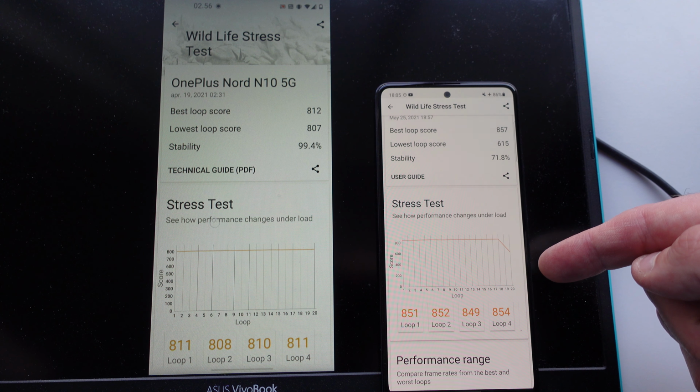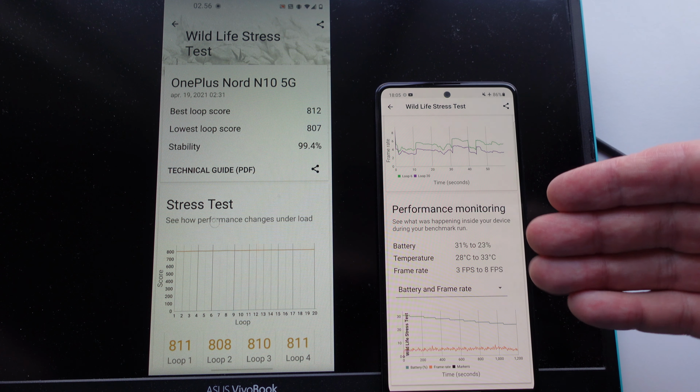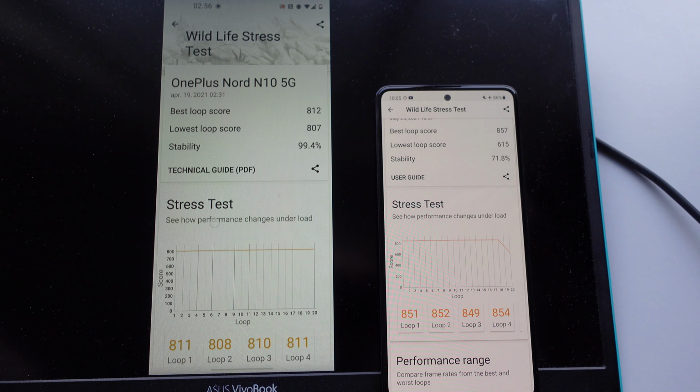It's only at the last that it drops down in frame rates per second, and what's interesting about that is when I played PUBG on this device, it plays almost an entire game before it says to you, please turn down the GPU settings, but it runs PUBG on Ultra HD.